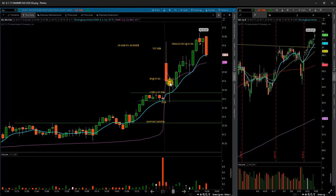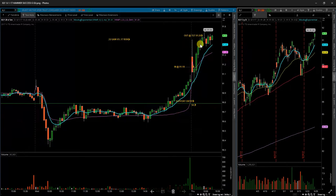XLI was the next one. It put in a 5-minute hammer candle after the open, rode it all the way up until it put in what looked like a top candle and closed me out. XLY was the final one for the day. Gave a green hammer candle off of an 8-period exponential, rode it all the way up to my target, and closed it out as well. Overall today, there were 12 winning trades.